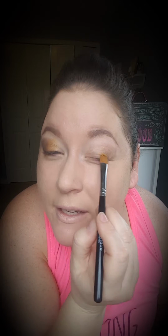So this is Tenacious. I think so. Nope, Extravagant. I just did Tenacious. So this is that bright gold color. I'm going for the middle of my lid being bright and shimmery and shiny. Draw attention to the center of my eye so that it widens my eye. It looks brighter, more awake, which I definitely need with these bags.